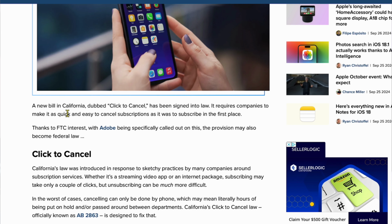It says a new bill in California dubbed click to cancel has been signed into law. It requires companies to make it as quick and easy to cancel a subscription or an online subscription as it was to sign up for it in the first place. If you can imagine, they go on to say Adobe's terrible with this, like you have to call them and wait in line for 2 hours to cancel something, or like Comcast. They're saying this law is going to make it so that you have to be able to do a one-click cancel for any service that you've signed up for via the website.